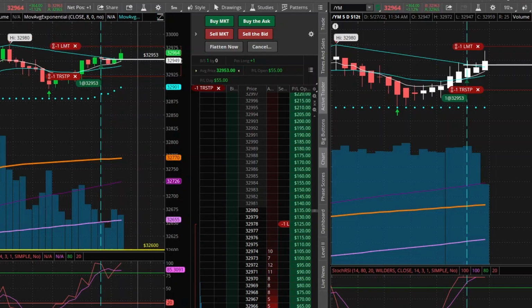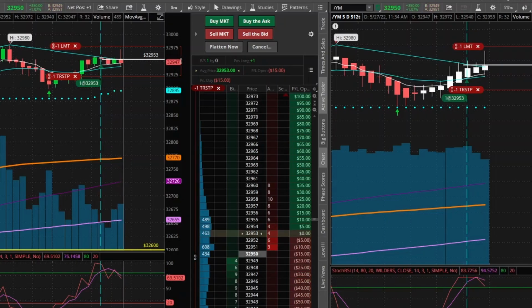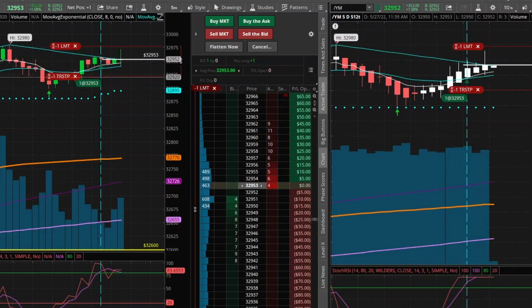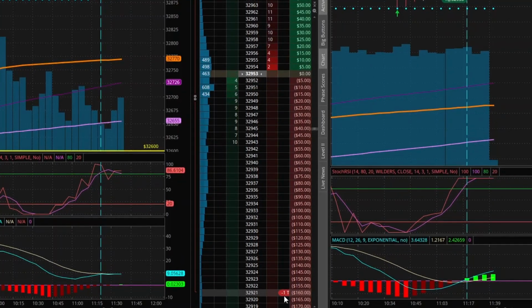But going back to our indicators, you can see that the time-based MACD went from positive to negative. Anyway, right here is really showing you how fast things can move. But I do have an OCO, and earlier I was risking about 250. Now I'm at 160 because it was a trailing stop, so it had adjusted accordingly.